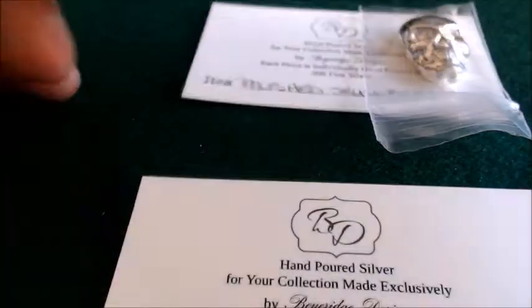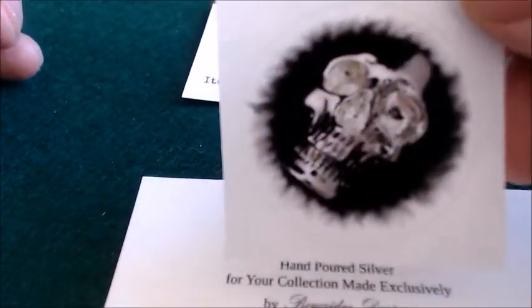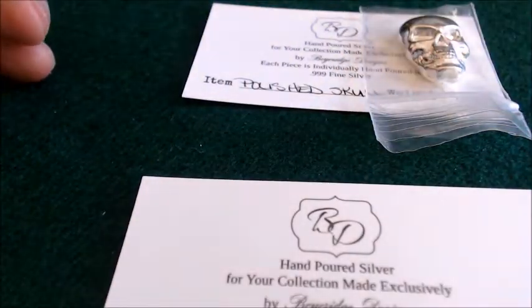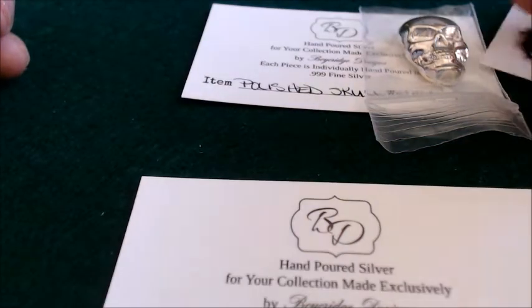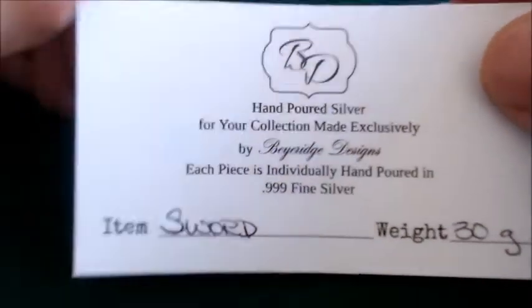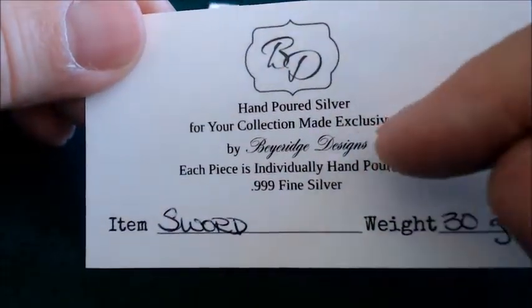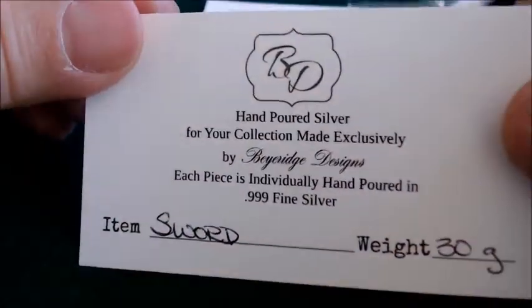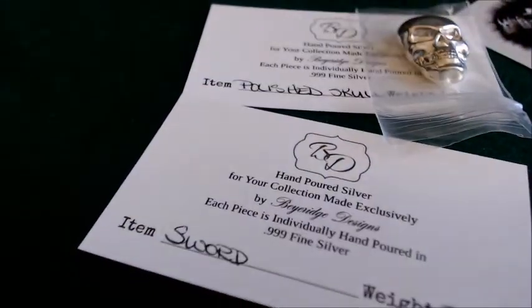All right, I forgot to mention that I did get a little swag in here. I got another one of his really cool looking stickers, so I'll have to find a place to put that. Whoops, I should just put it down here, I guess. But anyway, the next item I have, here's the COA for it. It goes through this hand-poured silver, and it's a sword, and it weighs 30 grams, so just a little short of 1 ounce. And it is a beauty.